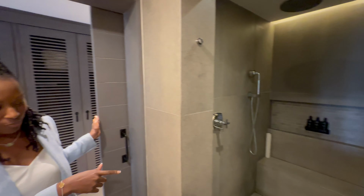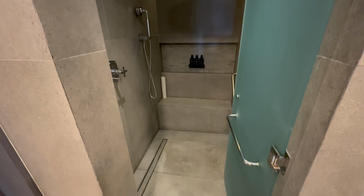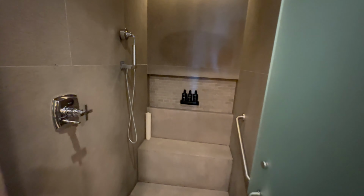Now you have to take a look at the restroom. We're gonna start with the bathroom. And as you can see, there's an amazing shower. You could sit against the wall, relax. And there's also the overhead shower. The pressure's great. You guys will really enjoy this.